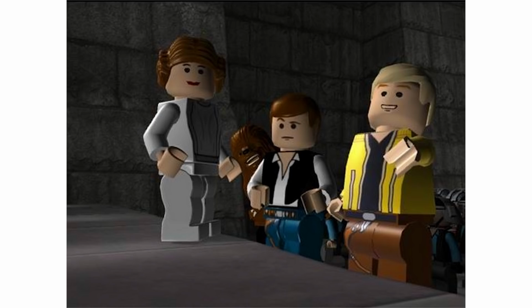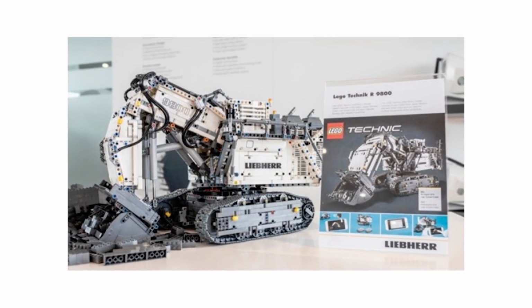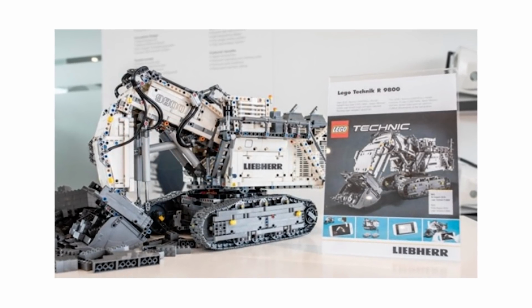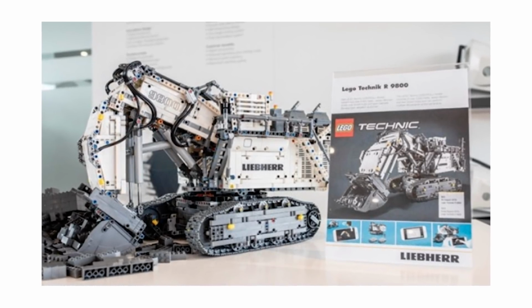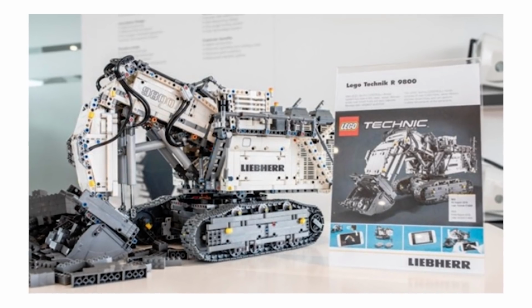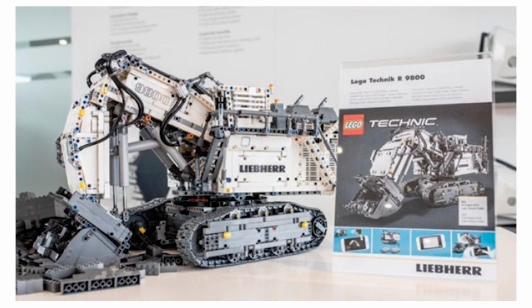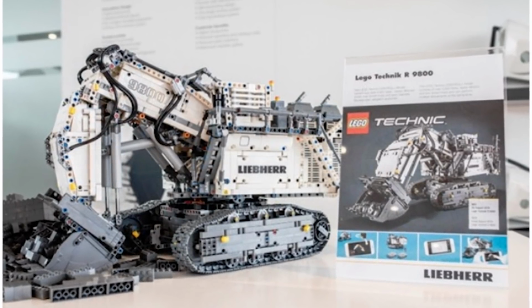And then finally moving on to some other smaller stories. These are the first images of a new Technic set, the Liebherr R9800, set number 42100. It looks absolutely massive. I don't know if this is the very biggest one ever, but it is going to sell for 449 euro in Germany. So just let that sink in for a second. It is 4,100 pieces and looks like it will be available as of August 1st.